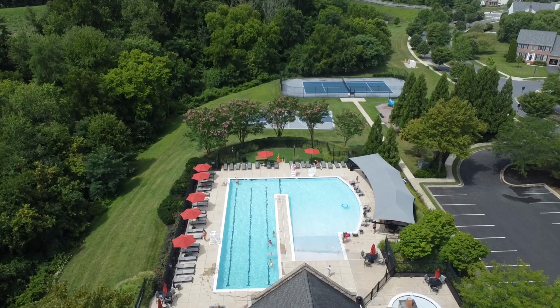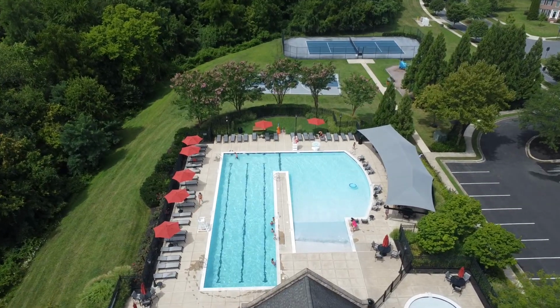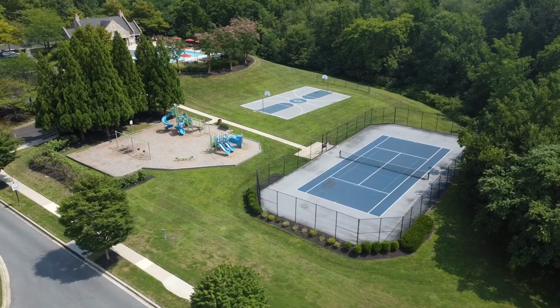The Highlands, you're going to have a smaller pool. It's amazing. It's just not as grand as what you're going to see in the Villages. So the Villages definitely takes the cake and beats everyone out for the different pools they have.